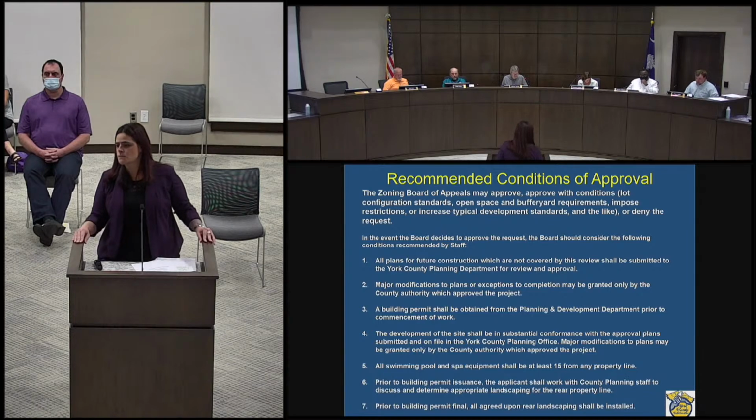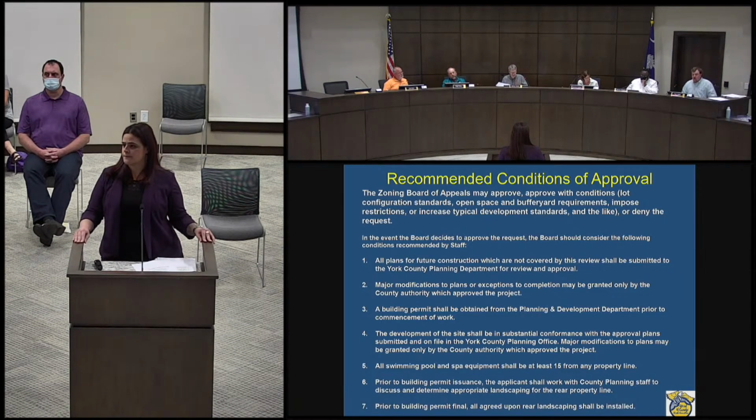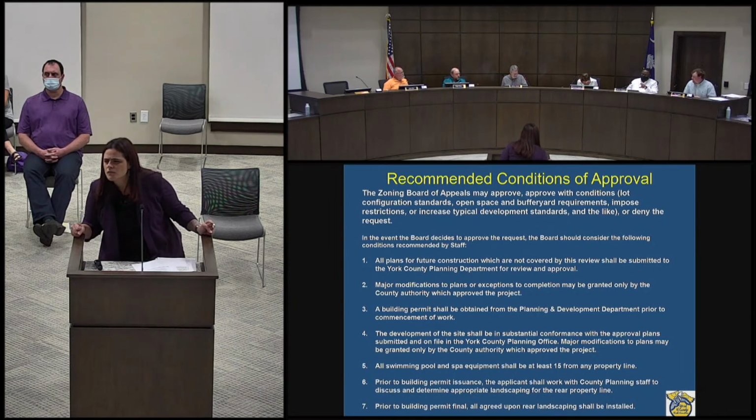So if we were to approve this, we would have to edit your 5th condition? Is that right? Because we're gonna be 10 foot. That's just the equipment. Oh, the equipment, yeah, it's okay. Pool and spa equipment. Okay, I'm thinking equipment is in all of it. And maybe there is a little error, but it just says 15, it doesn't specify feet or anything.